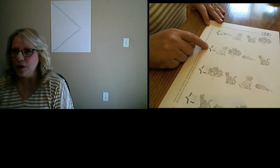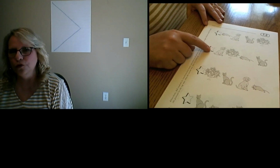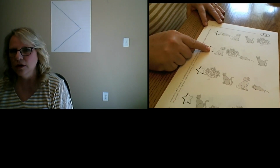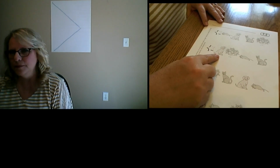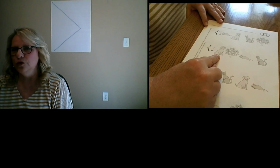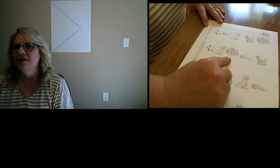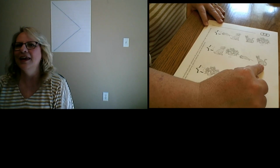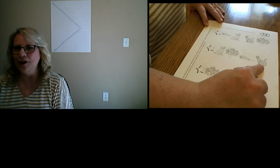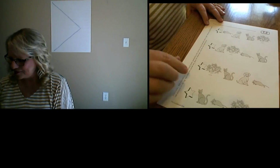Let's find the second row, the second star. Put your pointer finger on the second star. We're going to track this row. Ready? That's the first picture. Dog, then tree, mouse, and cat. Very good. That was a fabulous job on that second row.